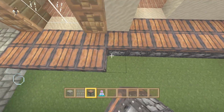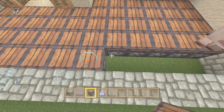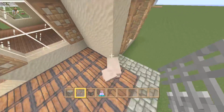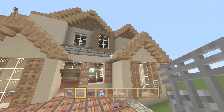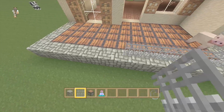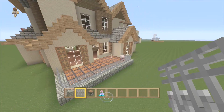Yeah, so apparently I heard in Title 14, if it hasn't been out yet by the time of this video, we're supposed to be getting what is it called, quartz blocks, which is something I'll be extremely happy about. Otherwise I would have used quartz blocks on this house, but I don't have them, and so that's why I couldn't use them. Okay, so there's our patio.